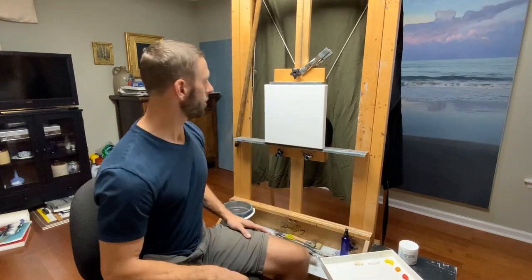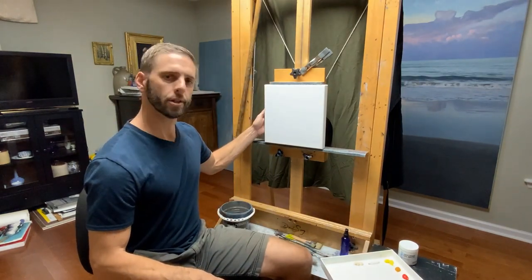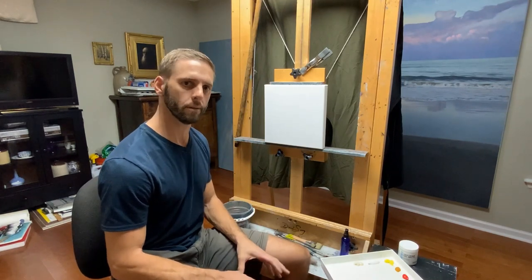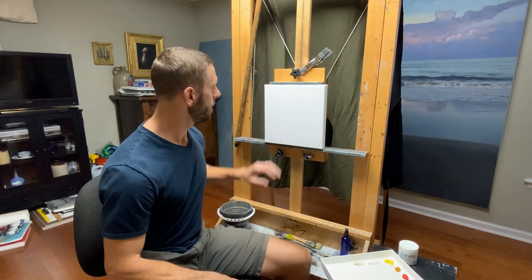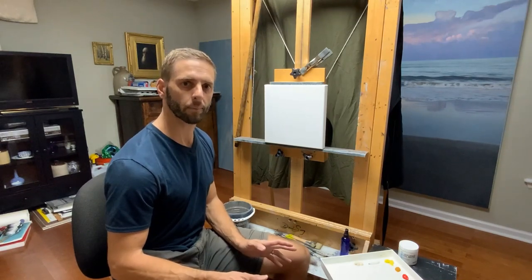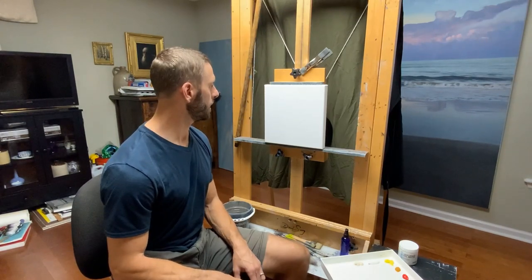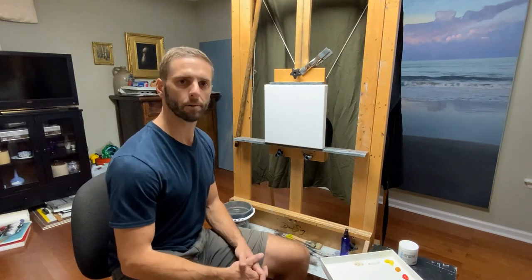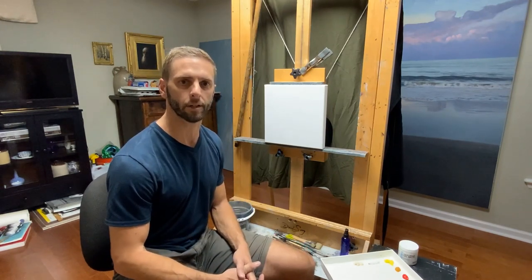And then in terms of surface, I have a stretched linen canvas that I've applied two coats of Golden acrylic gesso to. There's a lot of different surfaces I like to paint on when it comes to acrylic painting. This is one I think is really nice, and I like the way it takes the paint. So a couple coats of the gesso on there, and you're really good to go.